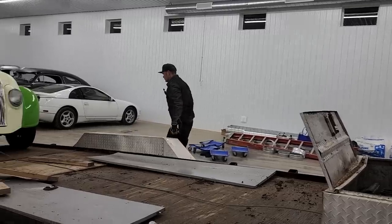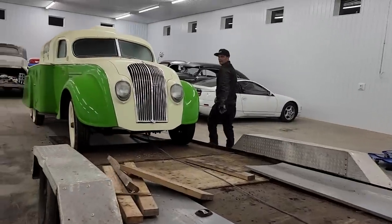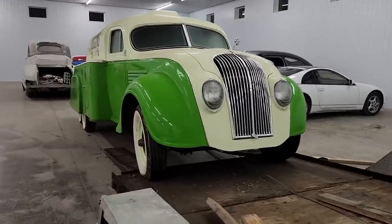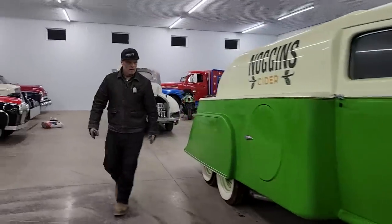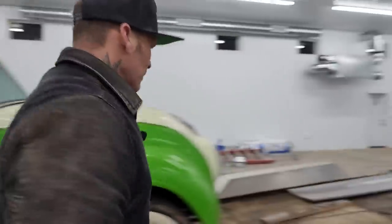Does that ramp look good on that side? I'm gonna check it one more time. Does it look all right on that side? That's what I'm gonna do. Bump, bump, bump, bump.